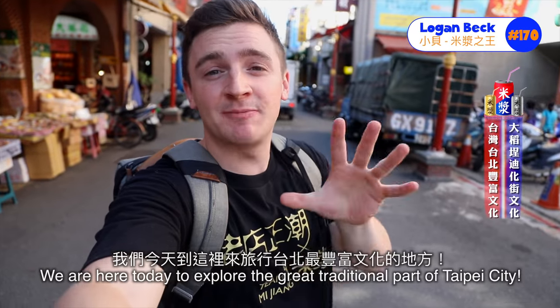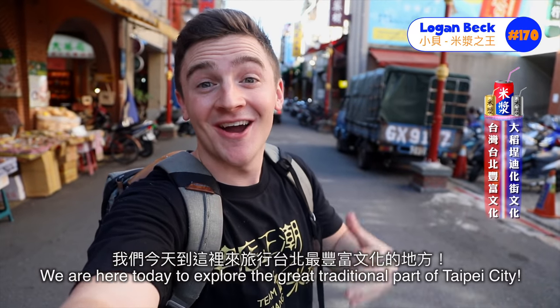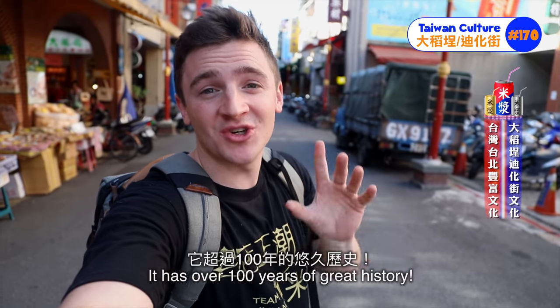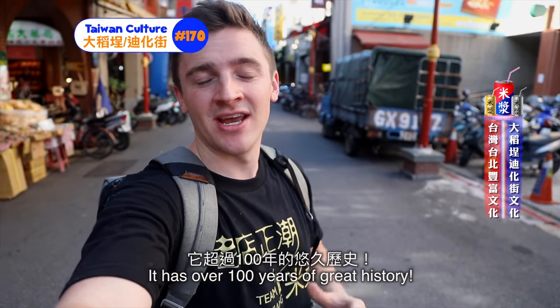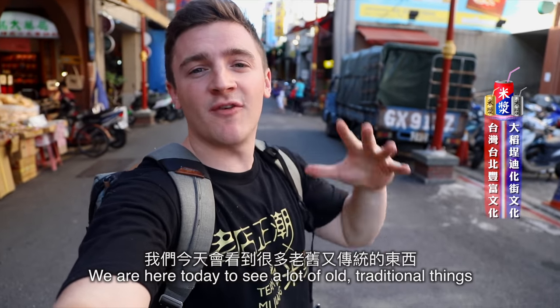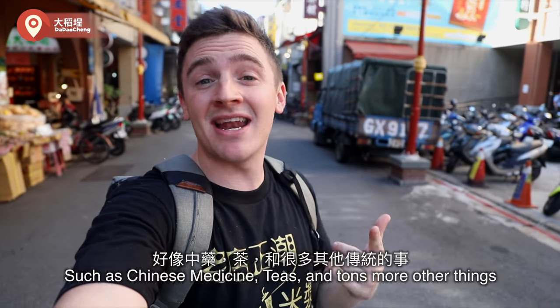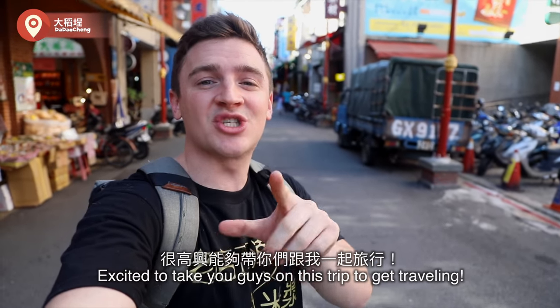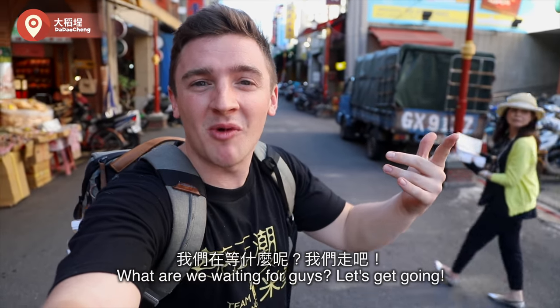We are here today to explore the great old traditional part of Taipei City. Now, this place is absolutely beautiful and has over 100 years of great history. So, guys, we're gonna be here today. We can see lots of old traditional things such as Chinese medicine, teas, and tons more other things. So, I'm excited to take you guys on this trip and we can get traveling. So, what are we waiting for, guys?